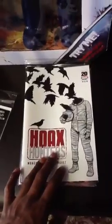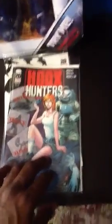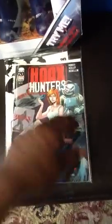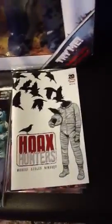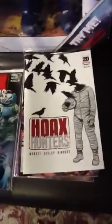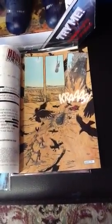I picked up Hoax Hunters number 0, which I don't know how I missed, that it actually had a 0, because I picked up number 1 a couple of weeks ago, and I always wondered, where did this astronaut guy fit in? And this book here, this issue here, number 0, was pretty much the origin of the astronaut, where he fits in and how he became a member of the group. It starts off with a U.S. astronaut that goes, of course, to space.